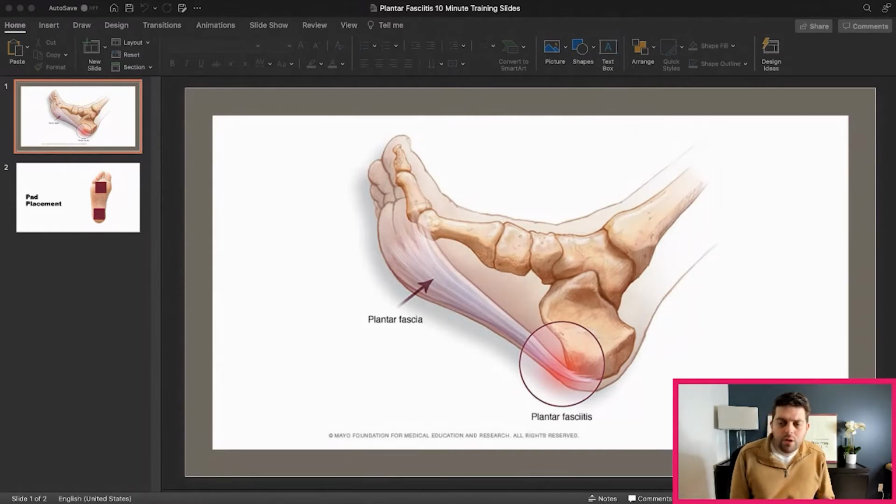Now, microcurrent treatment for plantar fasciitis is a simple and effective process to reduce inflammation in the tissue and to help reverse the damage caused by the presence of that inflammation. So it's helpful to start by painting the area with the scalar chi, if you happen to have one.